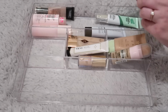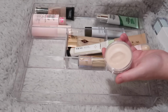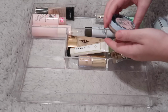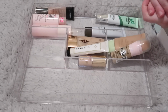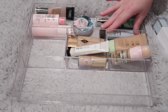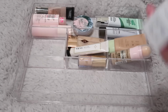And then we have this Physicians Formula Butter Blvd. I loved this. It has a scent to it, so if you're sensitive to fragrance, keep that in mind. It kind of smells like buttered popcorn in a way. Kind of like Coco Cabana from Sol de Janeiro, honestly. This is so hydrating and nice, which is why I want to keep it. But do I have the space? Oh, I do have the space if I put that right there. But then I'd have to get rid of one more primer. So either my Ofra, the Bare Minerals, or the Hard Candy.